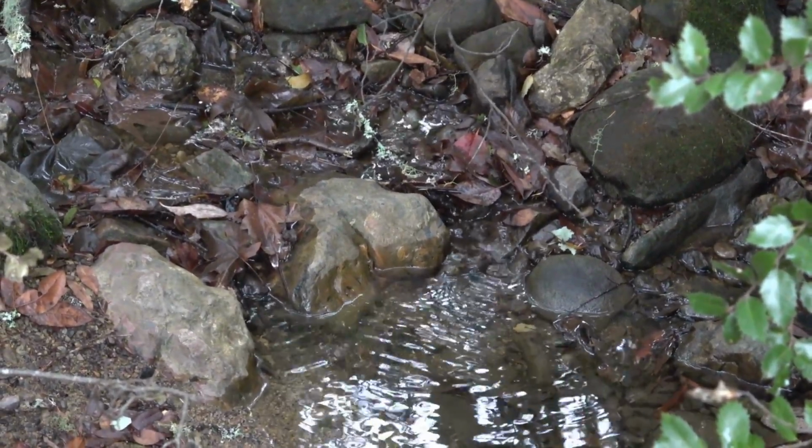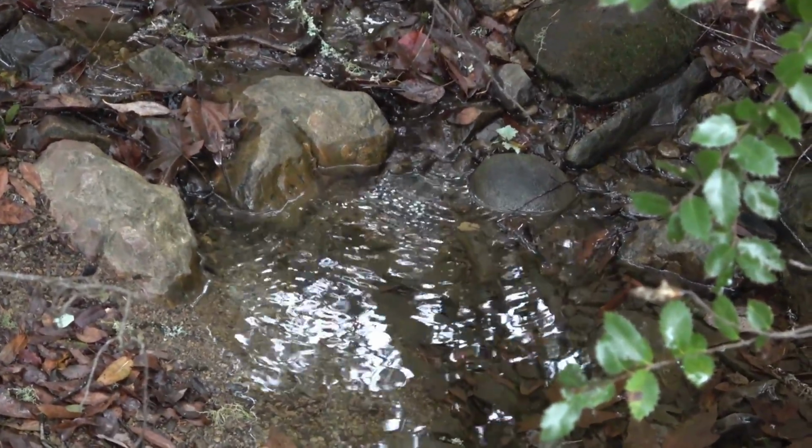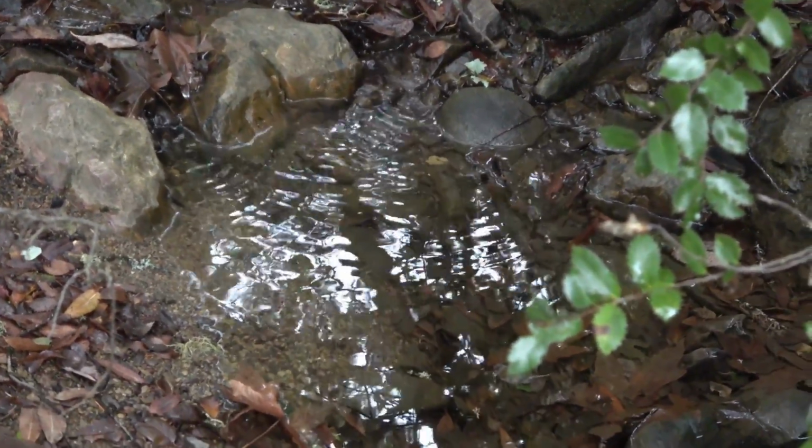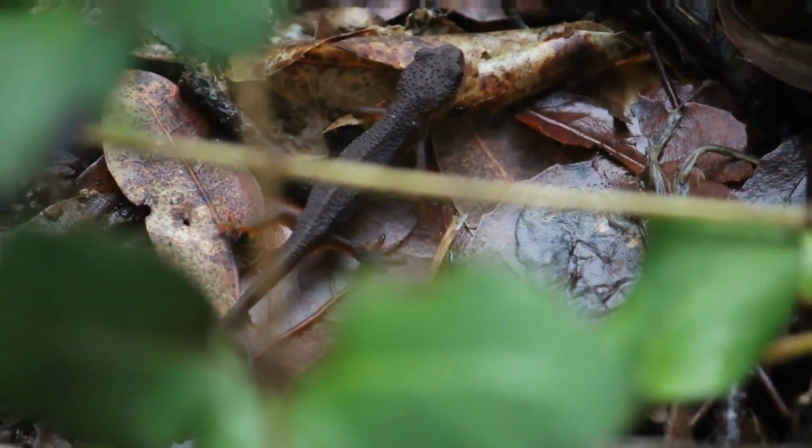We pass by Stevens Creek and decide to take a walk through the leaves and plants to get closer to the creek. Searching the ground cover, we find a newt.